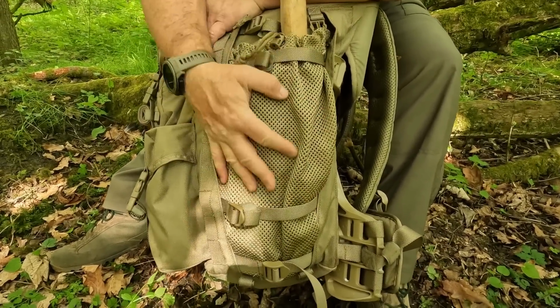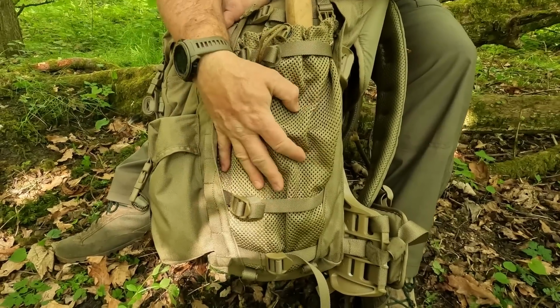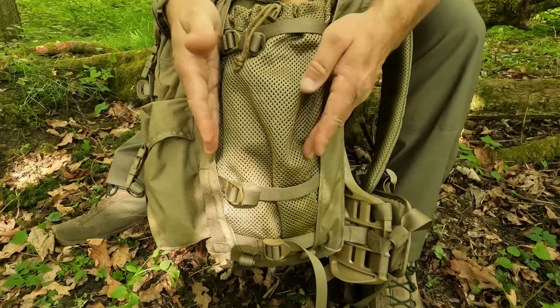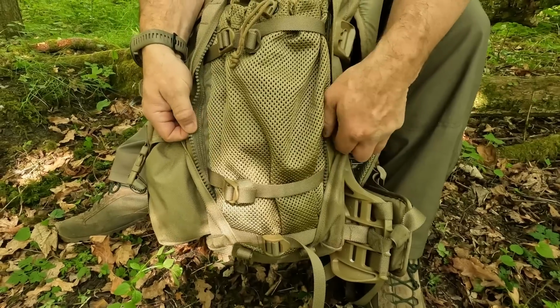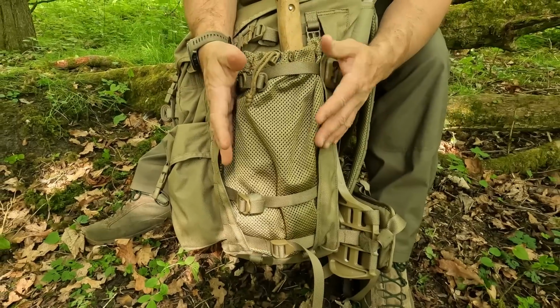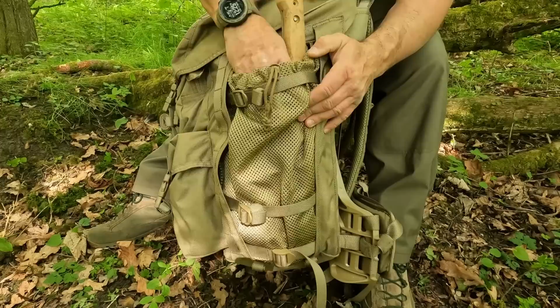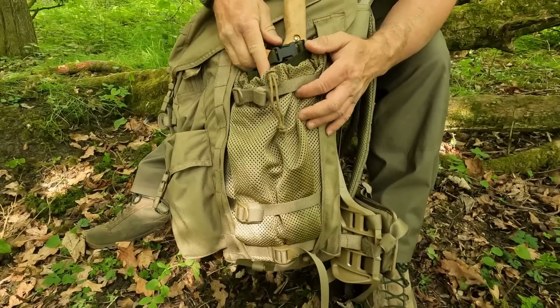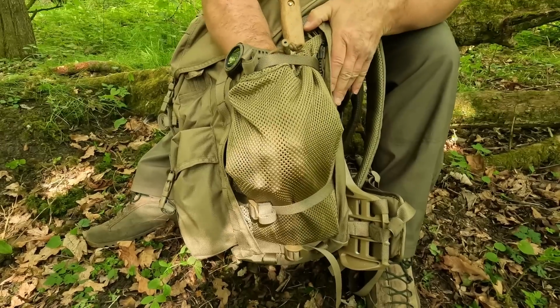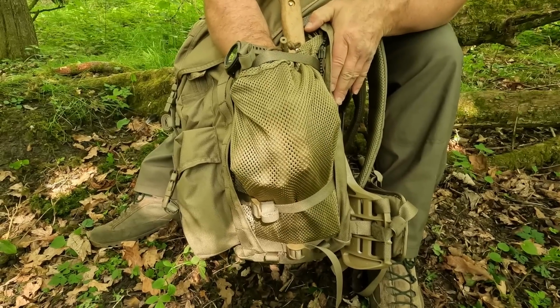You've got these really decent mesh panels. So these obviously fold flat, completely flat, and then you can add side pouches on using these zips here, the PLCE rocket packs if you want. Personally, I think this is great as it is, because you can put in long items, like I've got this machete in here, but these actually expand out quite a bit. So I'll put my hand inside there, you can see how much they expand out all the way down.